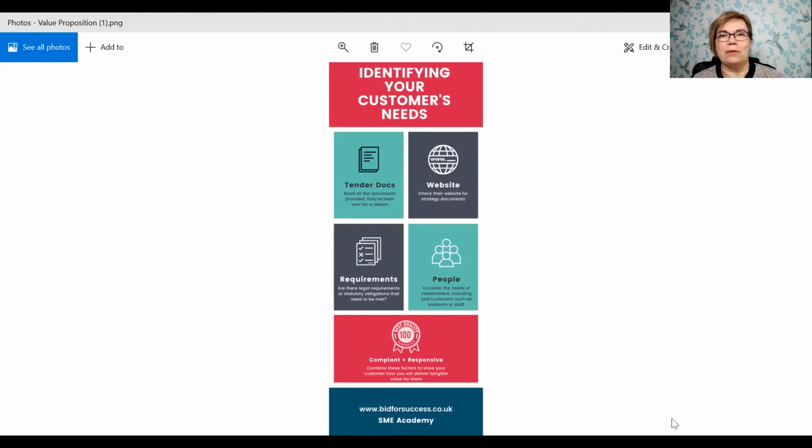So the question is, where are you going to find the information? This information about what the customer really needs, what their unspoken needs are, the things that are between the lines. So how can you do that? There are 4 key ways that we've identified and put into this infographic, which you can see on your screen here. The first one is obviously the most obvious.